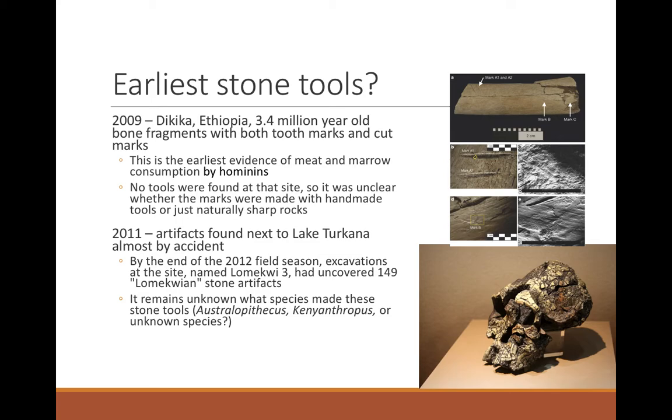Now, the problem with these bone fragments is that we don't have a skull that's associated with them, or we don't have hominin fossils associated with them. We also don't have the tools that were used to make those cut marks. So we just have these bone fragments that clearly show marks of hominin stone tools.